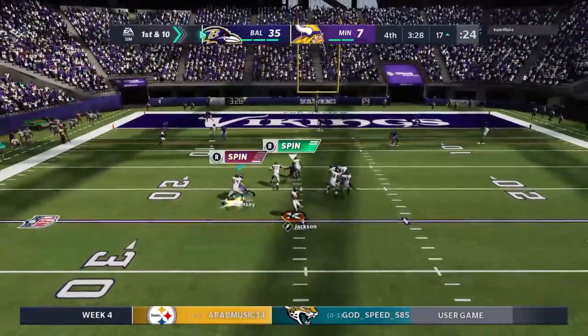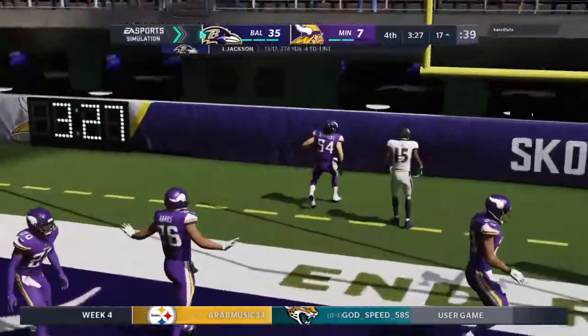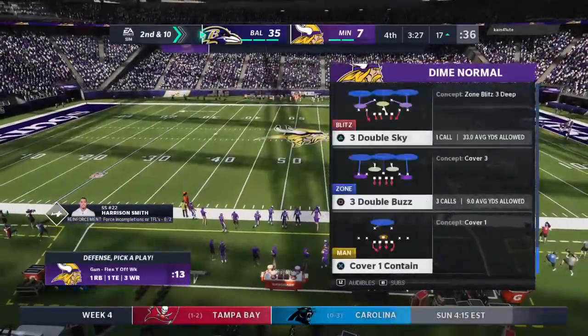Throw to the end zone on first down, but it winds up incomplete. Hollywood Brown, the intended receiver. And now it's second down.